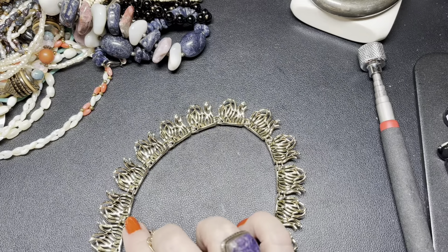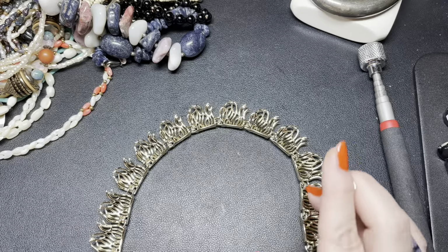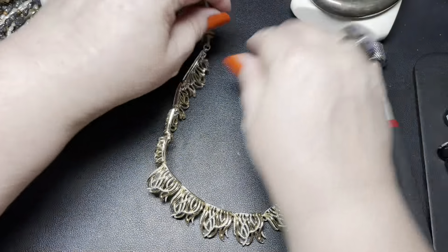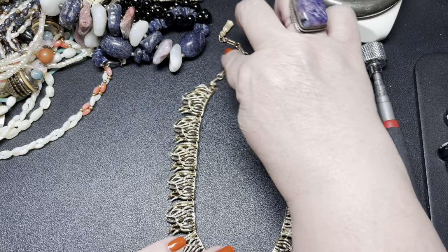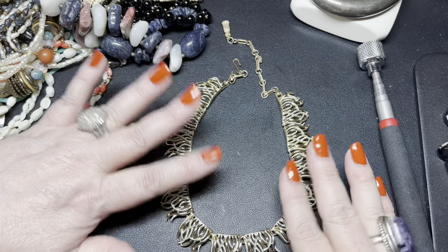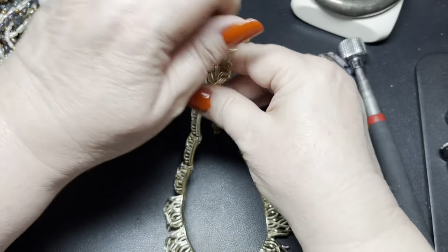You know, where it moves, there is a little gold loss, but on the front, I'm not seeing any. So on the coral piece, that is in really good condition. So on this one, I'm going to do $15.